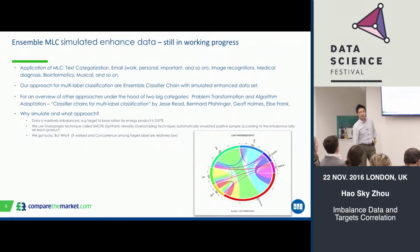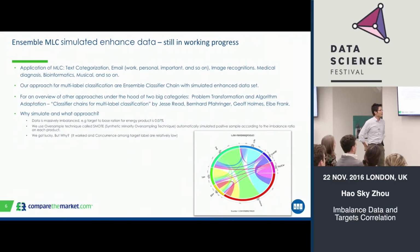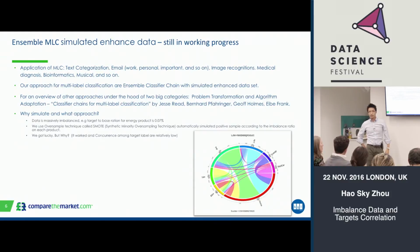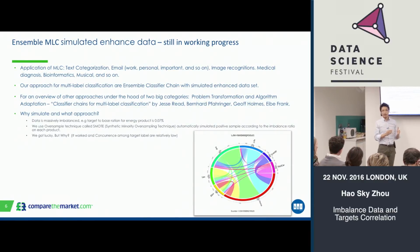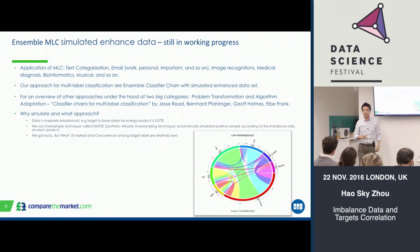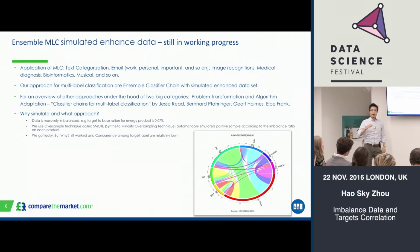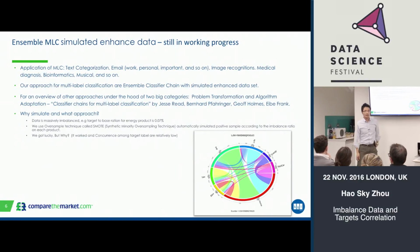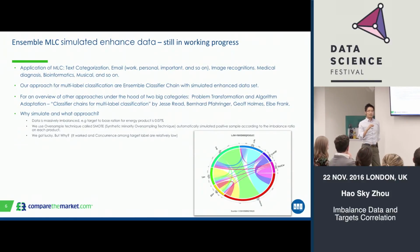So we somehow got lucky with our approach, simply because we are over-simulating on the positive data points. Suppose that all the data points have a very high concurrence rate, meaning that your simulation, product by product, will change the underlying distribution, or at least on your target data points. We got lucky because the overall concurrence rate is quite small. However, we should still take that potential correlation among target neighbors into consideration when we are actually working with multi-neighbor classification.